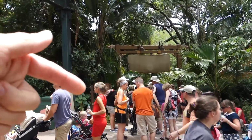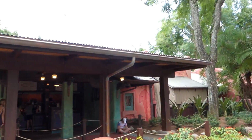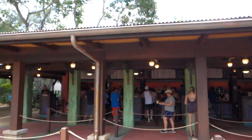Holy macaroni, the line for Pocahontas is out the door. Last time we were here, Flame Tree was closed and now it's open again. As soon as you come out of Dinoland USA, actually the entrance to the park is right over there. Come in, Flame Tree Barbecue. It's tasty, tasty food.